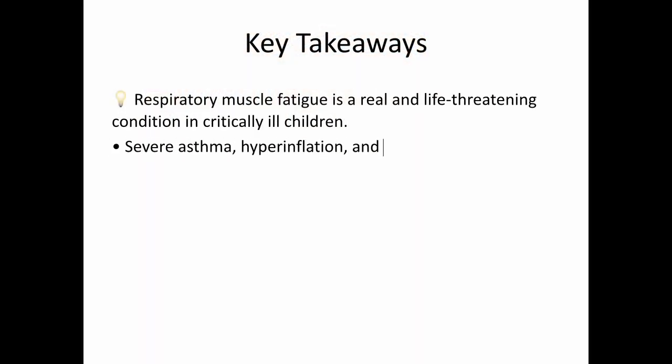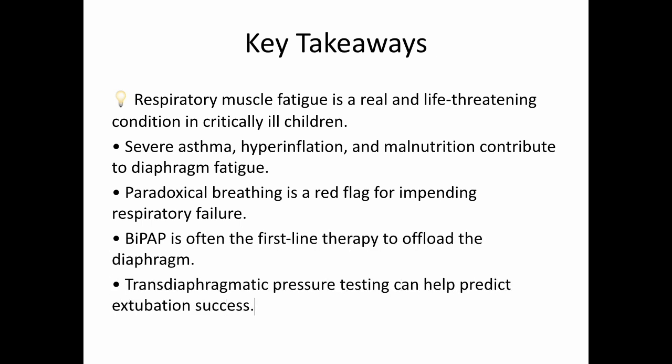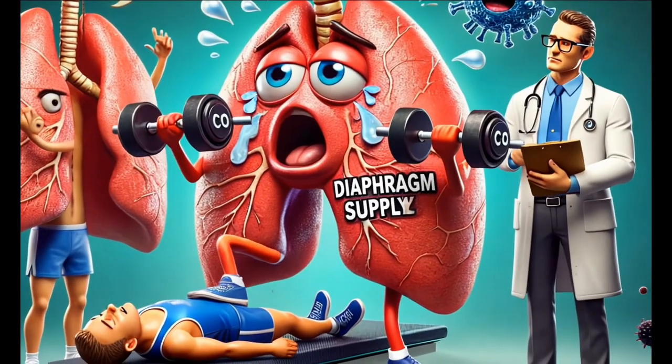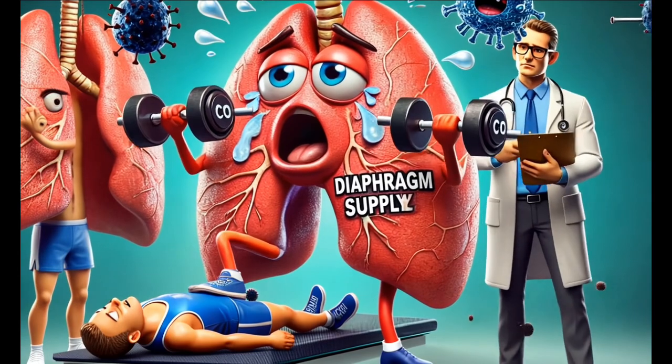Key takeaways: respiratory muscle fatigue is a real and life-threatening condition in critically ill children. Severe asthma, hyperinflation, and malnutrition contribute to diaphragm fatigue. Paradoxical breathing is a red flag for impending respiratory failure. BiPAP is often the first-line therapy to offload the diaphragm. Transdiaphragmatic pressure testing can help predict extubation success.